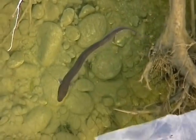There's another eel just come out. Things are starting to happen. And there's the other. Let's see if they'll share the same bit of ground bait. The eel is actually guarding the bait. I'm not letting it near.